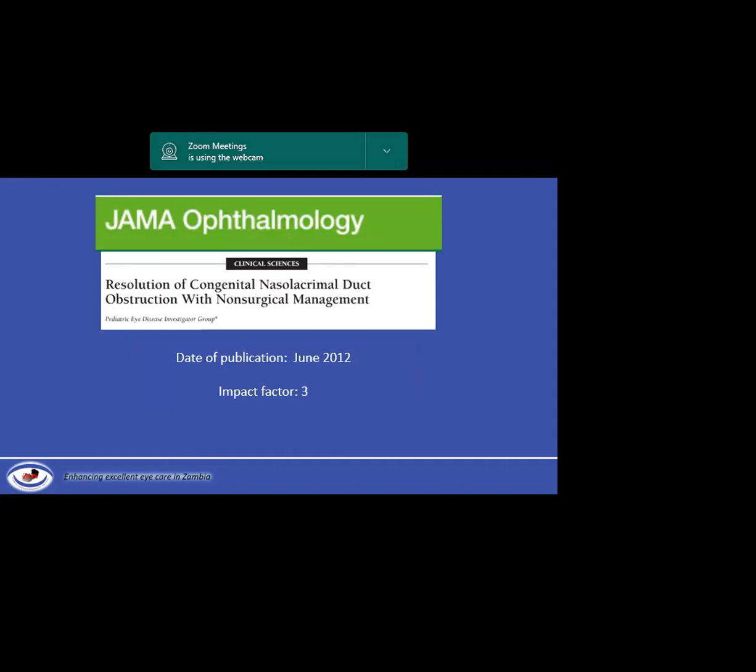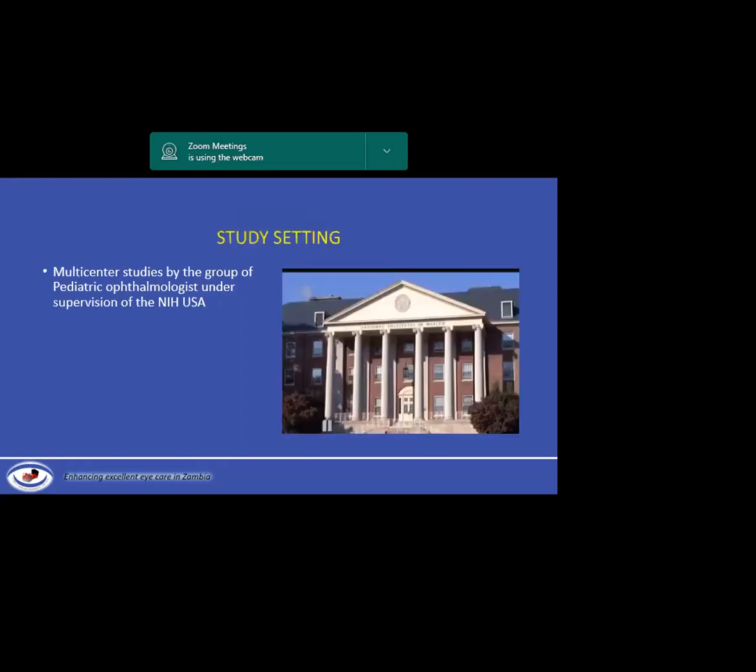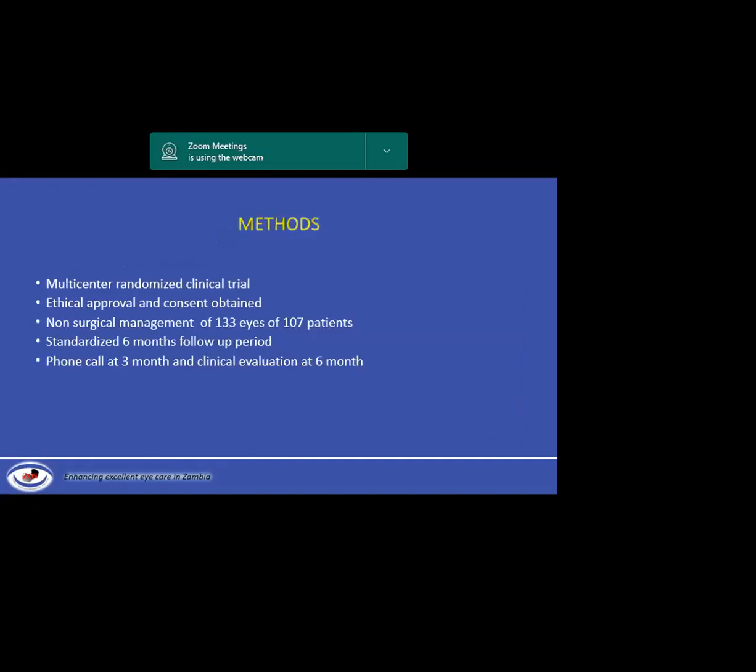As we go back now to our journal, the objective assigned was to determine how often nasolacrimal duct obstruction resolves without surgical management for children aged 6 to less than 10 months. The study setting was multi-center, by a group of pediatric ophthalmologists under supervision of the National Institute of Health of America. The method was a multi-center randomized clinical trial. Ethical approval and consent were obtained.